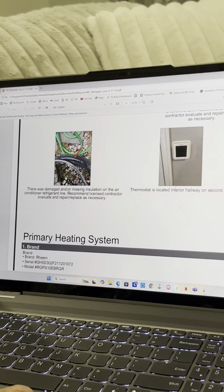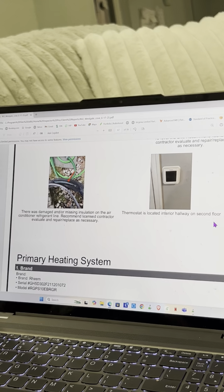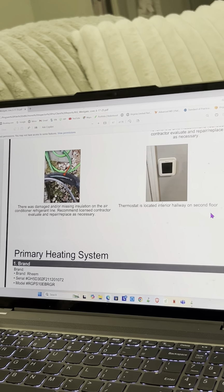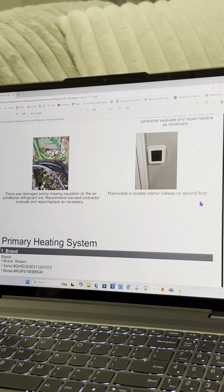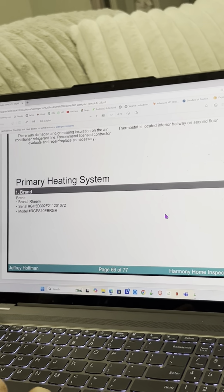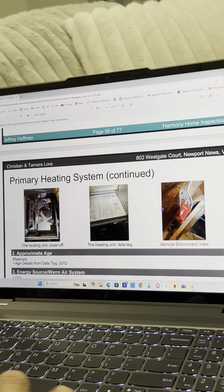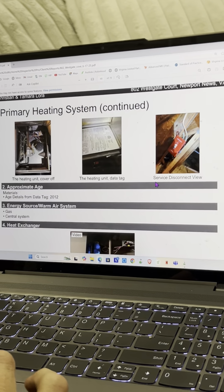So your thermostat reads the temperature, and you have a damper that's in your main ducting set. The damper will automatically close off to half the house when it gets to the proper temperature, and it'll open up to the other side of the house. It's a good thing to have. Heating system, I think it was 2012 also.